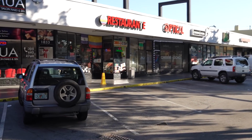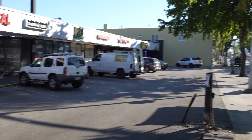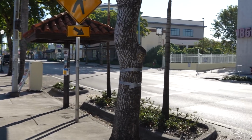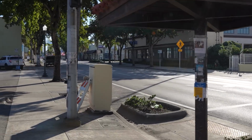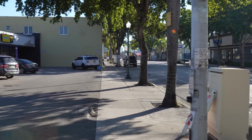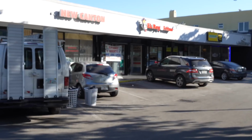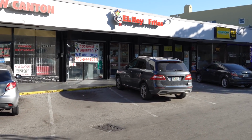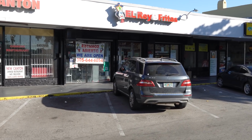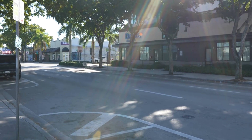Where we're gonna begin the walk, where you're gonna see more of the touristy side, is coming up. It's a good 10 blocks from point to point, guys. We're going from 27th Avenue to 17th. El Rey de las Fritas. There's another popular place where people like to come get some food. They have a little window too. And we're getting closer, guys.